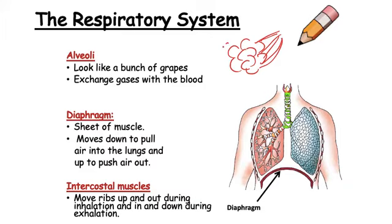So you'll always have some blood flowing along beside them, and they can send gases into the blood and they can accept gases out of the blood. Now, can anyone remember what the main gas is that we want to get into our blood?